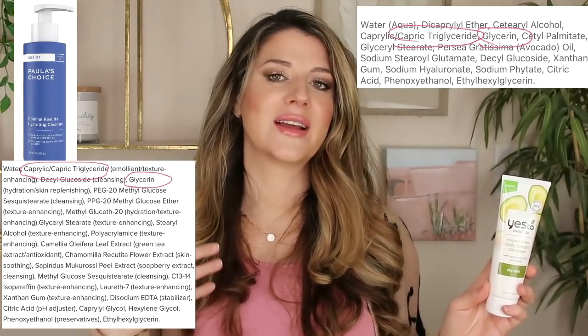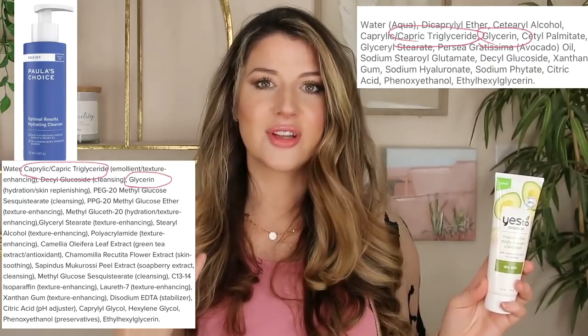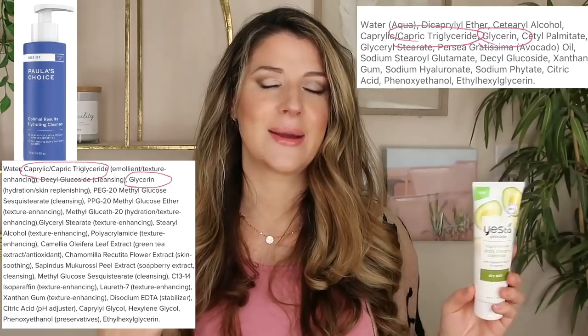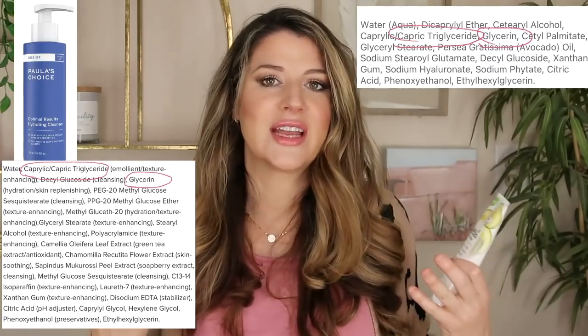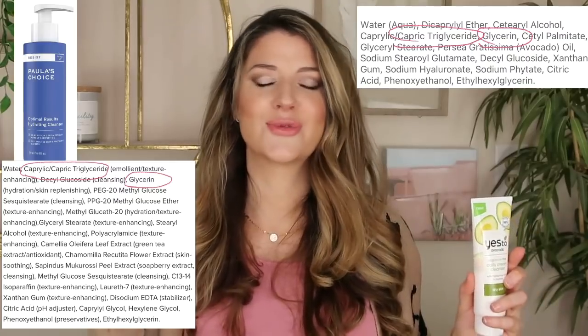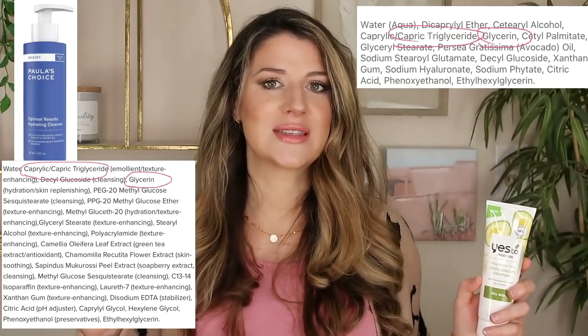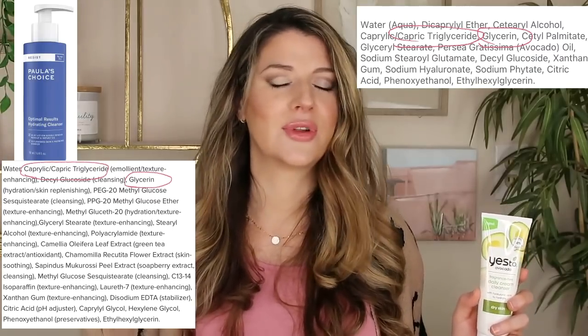So they're both going to be nice, soothing, hydrating ingredients in these cleansers, and they really do a great job at cleansing the skin, but they never leave your skin feeling stripped, just super hydrated. That Paula's Choice cleanser is one of my favorites. Now, the big difference between the two, the Paula's Choice, it does have those same nice emollient ingredients.